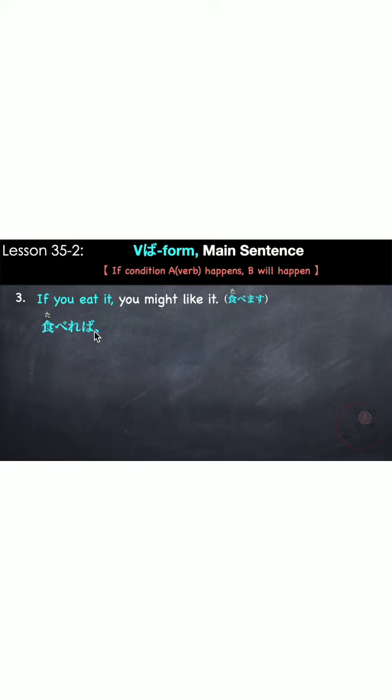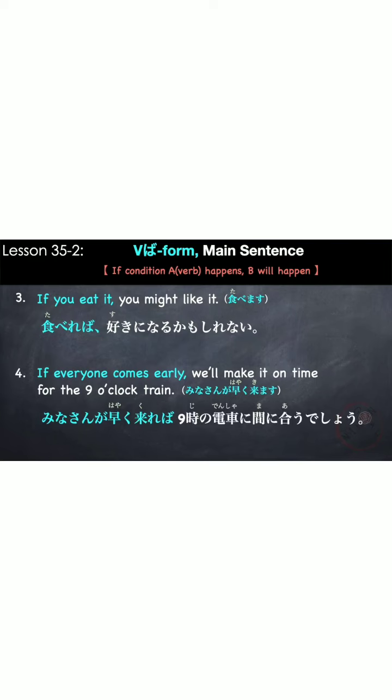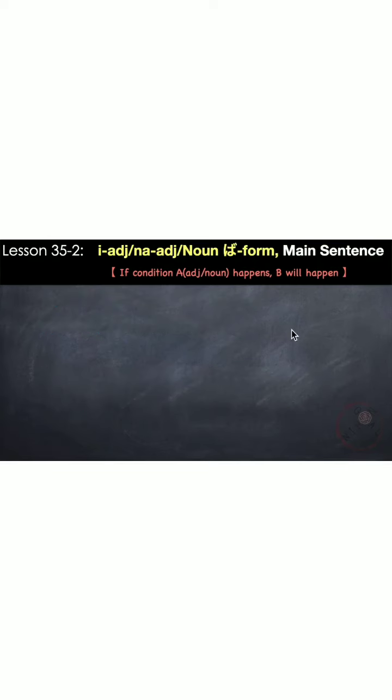Tabereba, if you eat it, 好きになるかもしれない。食べれば好きになるかもしれない。If everyone comes early, we'll make it on time for the 9 o'clock train. The condition is 皆さんが早く来ます, which becomes 来れば, followed by 9時の電車に間に合うでしょう。皆さんが早く来れば9時の電車に間に合うでしょう。Next is using E adjectives, na adjectives, nouns.